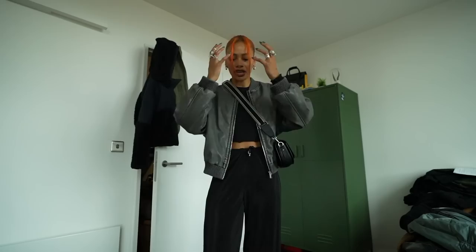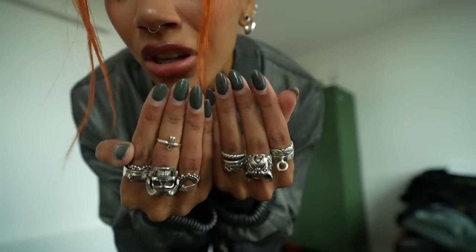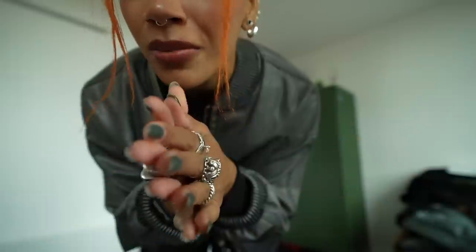It's so nice. I'm gonna go get these bad boys fixed up because they look horrendous. I do love this color though, but we're gonna try something new.